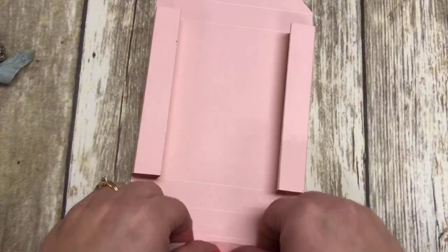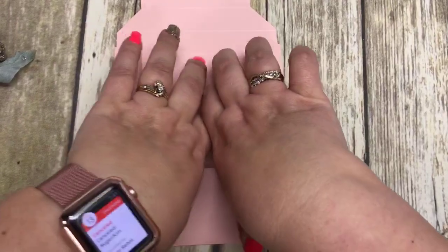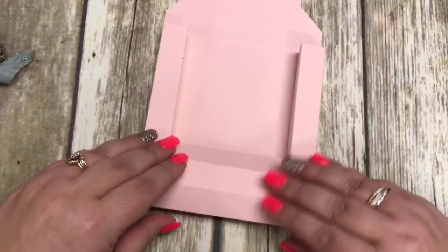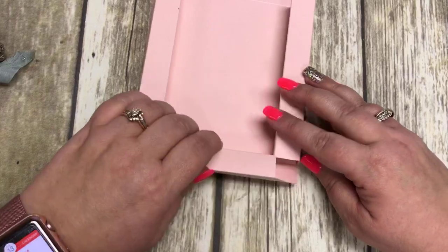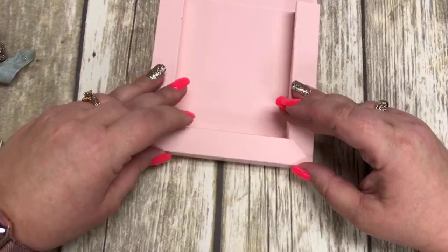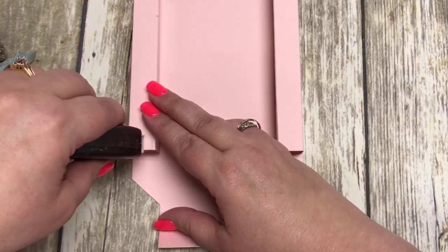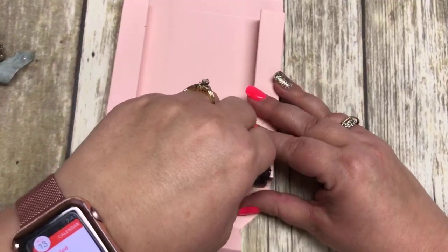So next we're going to do the same thing here, and I probably should have folded these score lines before I glued it all up. So I apologize, you guys. I should have folded these and gotten a really good crisp fold there, but I got excited to start sharing with you. This one's going to be done the exact same way, and it just gets folded up and it fits right in there like that. You see that? So this one needs a little bit more adhesive. I actually found it nice to put a little bit of adhesive right on the ends of these because it helps hold that up.